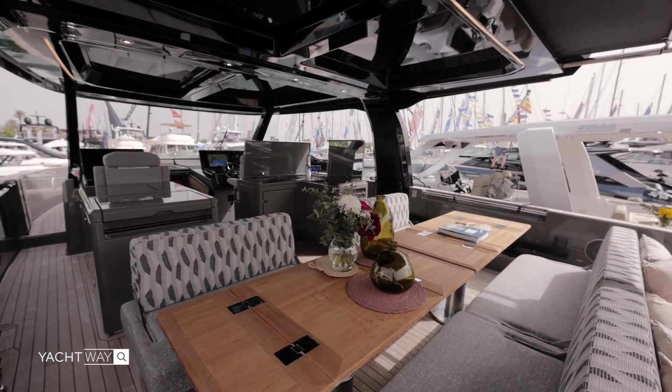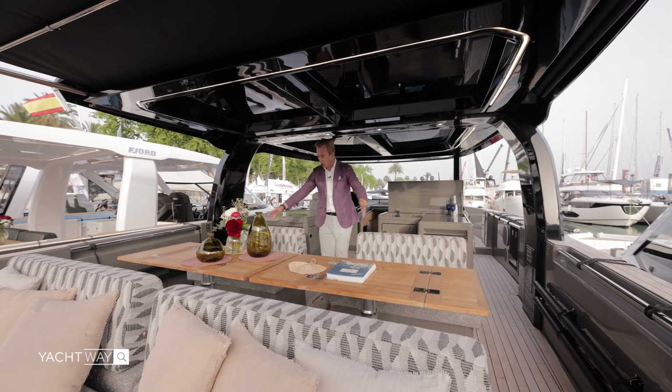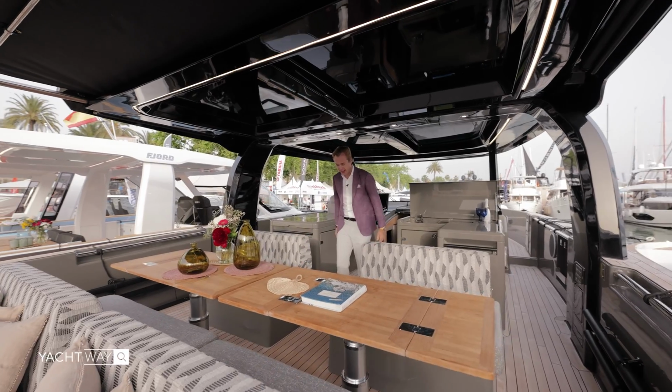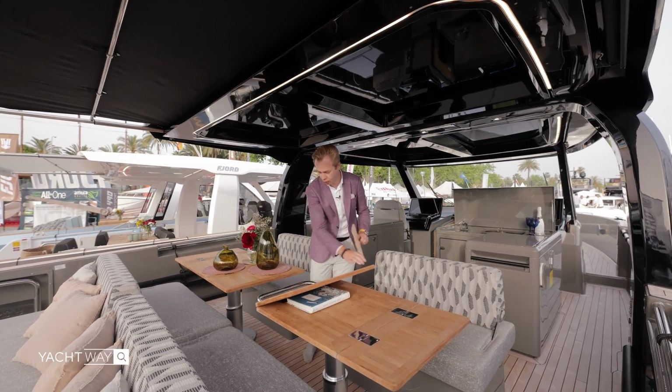So if you want to have one set up as a coffee table and one set up as a dining area, you can do that. Over here, you can easily sit 8 people. And I like the fact that you have some walking space in between. And especially if you have this one now folded in.